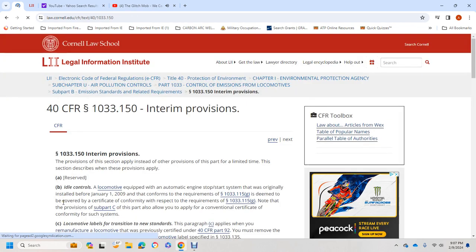Alright, Title 40 CFR 1033.150, interim provisions. This section applies instead of the other provisions for a limited time. This section describes when these provisions apply. A is reserved. B, idle control of locomotives equipped with automatic engine start-stop, originally installed after January 1st, 2009, conforms with requirements of 1033.115(g). The certificate of conformity covers the requirements of 1033.115(g). The provisions in subpart C of this part also allow you to apply for the eventual certificate of conformity of such systems.